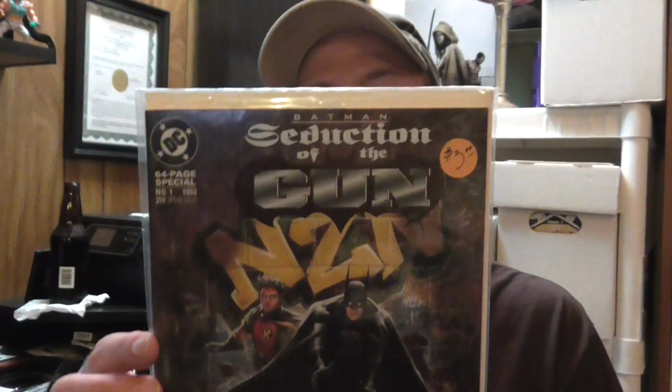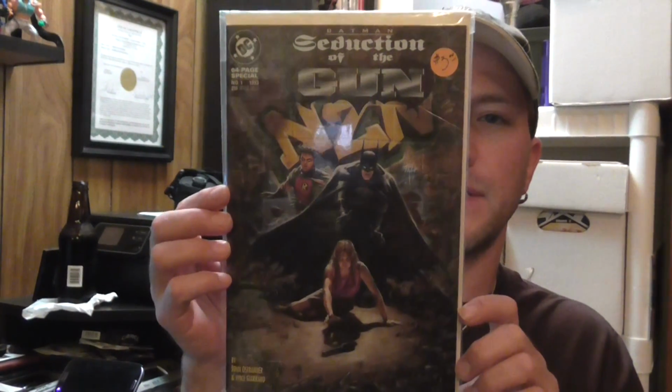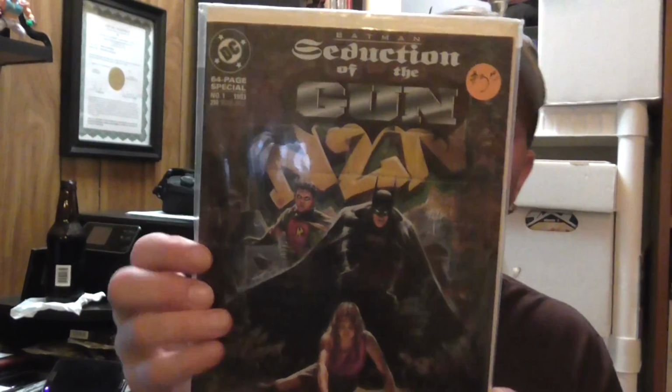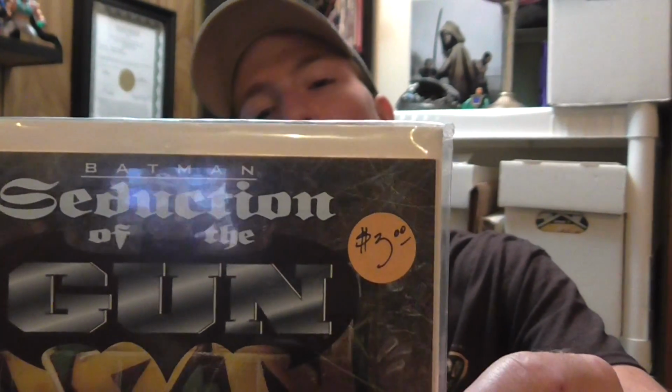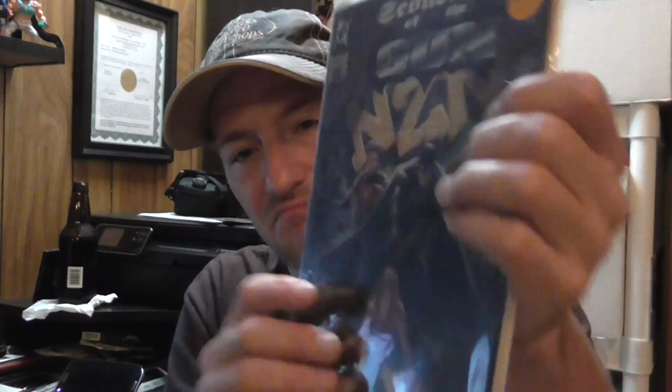The first one was the Batman Seduction of the Gun, which is their one-shot they did about gun safety. It's supposed to be a really good story. And he had it in nice price, so got up $3, half off, so it was $1.50. Really good shape. A little creasing on the spine, not too bad. But other than that, really good.